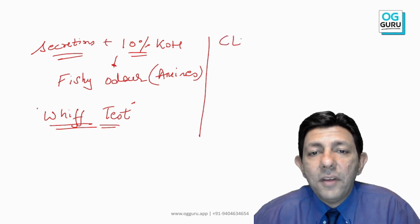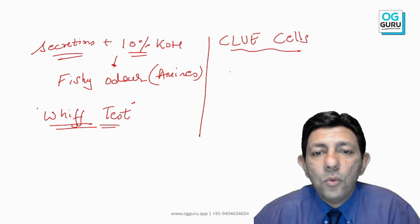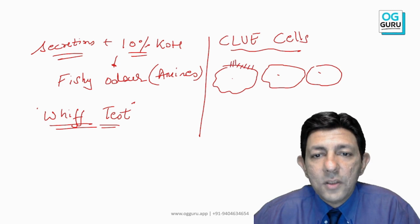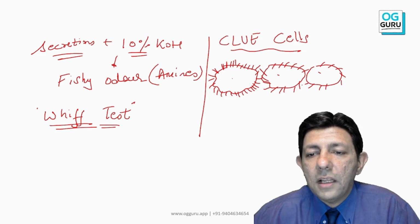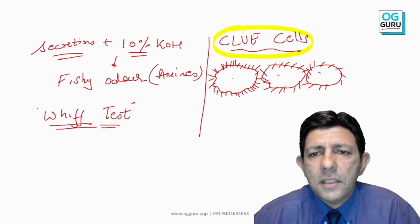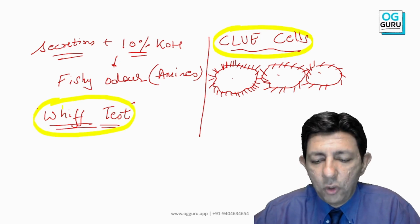And another very famous MCQ, clue cells. Anybody, what is a clue cell? So they are vaginal epithelial cells loaded with the organism. This organism, this Gardnerella, the cocobacilli, is adherent to the cell, and the whole cell is studded with these cocobacilli. So vaginal epithelial cells loaded with the organism, that is clue cells. So remember, these are two extremely popular MCQs. Presence of clue cells and positive whiff test are both for my Gardnerella infection or bacterial vaginosis.